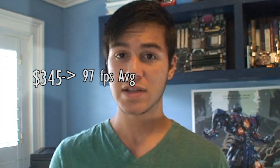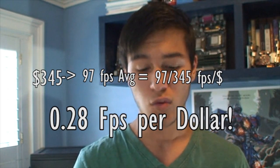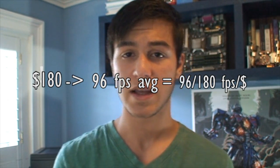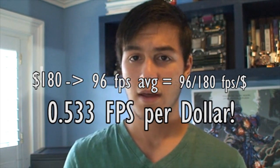Alright, so seeing that the 4770K has a $345 rounded price point with 97 frames per second, I realized that it does have a rounded total of 0.28 FPS per dollar. On the 8350, on the other hand, it's priced at $180 with 96 frames per second average. The average frames per second per dollar was at 0.533333. You can tell that's much more than the 4770K.